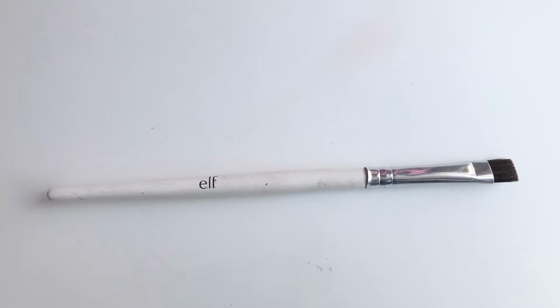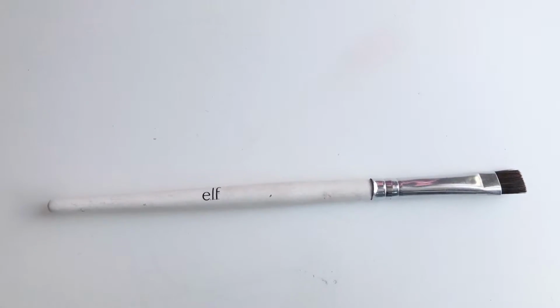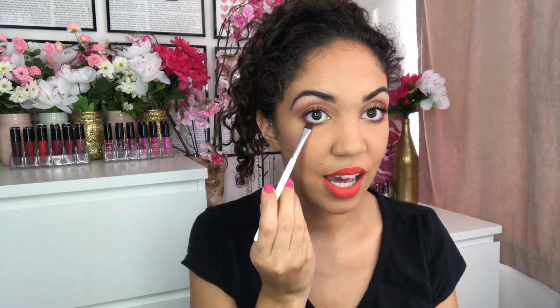Since I'm on the subject of e.l.f., I will continue. This is my favorite brush for lower lash line shadow. This is a $1 brush, and I have more expensive brushes that are flat top like this that are just not nearly as nice. So this is the e.l.f., I don't know what it's called, but this is so beautifully thin, if you can see that, and it's just perfect for getting right under the lashes and applying shadow.